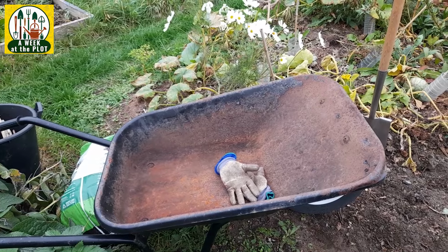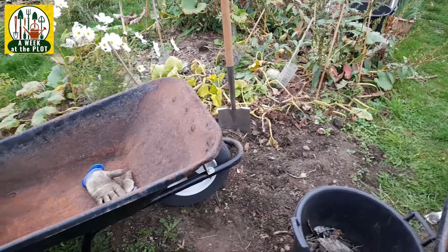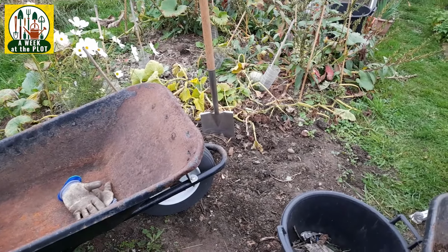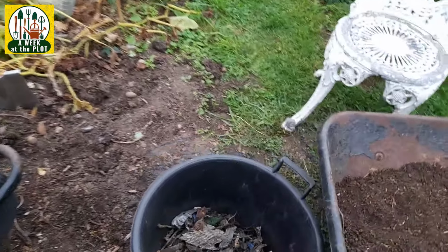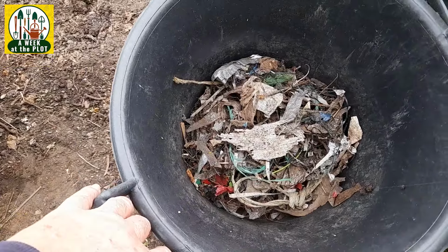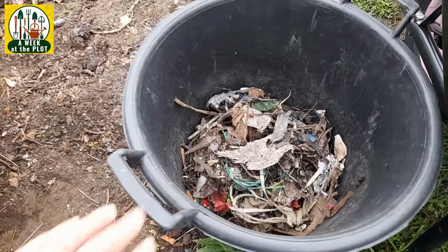That wheelbarrow is now empty. There's most probably a little bit more I can pick up from here. I'll give that a hand go through for plastics, but I think I've got most of it. All of this in here is the plastic that's come out. So that is obviously going to go into our general waste at home.